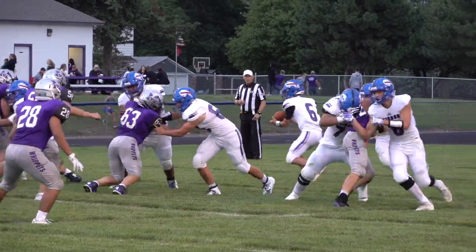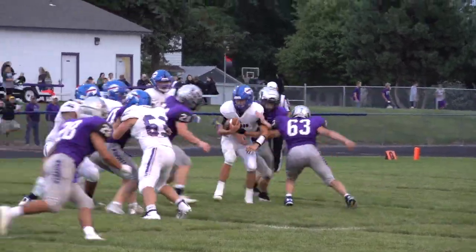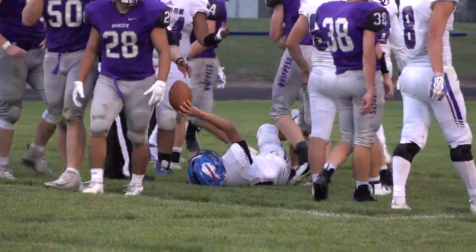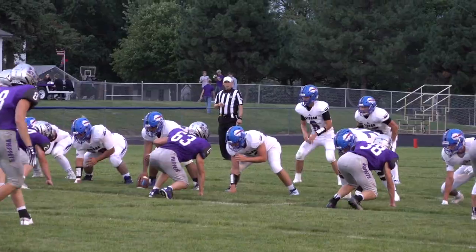Wiseman out of the pistol. Hampton, oh, he went to the wrong side. Wiseman handed it to the right. Hampton went to the left. Wiseman's able to fall forward and actually at least pick up a half to go.